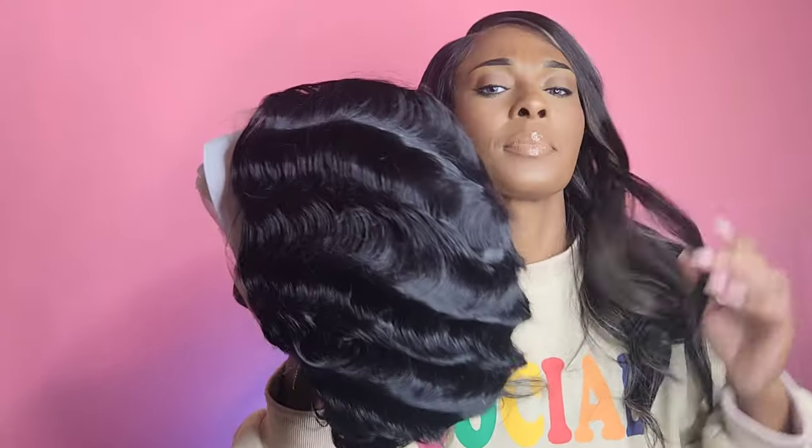All right, so I didn't even take her out of her box. That's how excited I was, y'all. So y'all know, under this wig, I am bald. I love short hair. So when I saw this pixie, I said, yes, ma'am. Bam, bam. Y'all look.